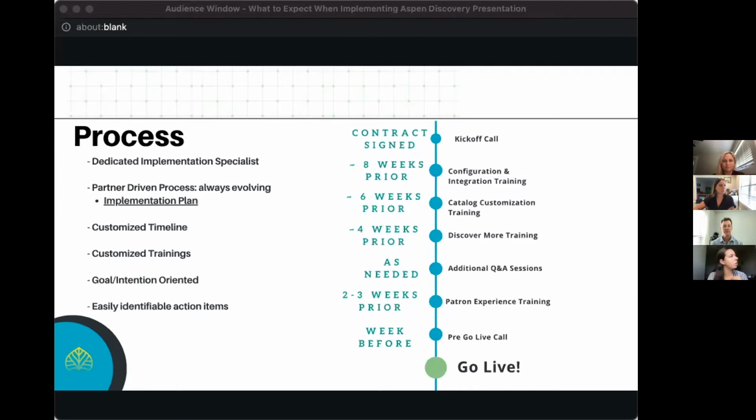So we have something called a kickoff call. As soon as you sign, or not long after you've signed your contract, we get together, we get some answers. What e-content are you using? What are your expectations for Aspen? Do you have any concerns? We go through that conversation together, and then we kick off the implementation itself. So during the implementation, there are several steps, but we're always making sure that those steps are super clear.